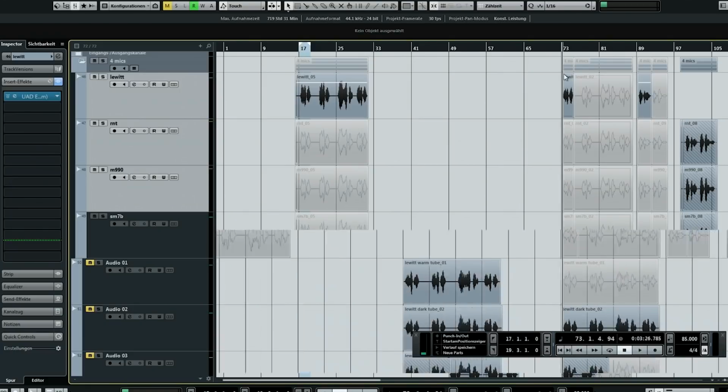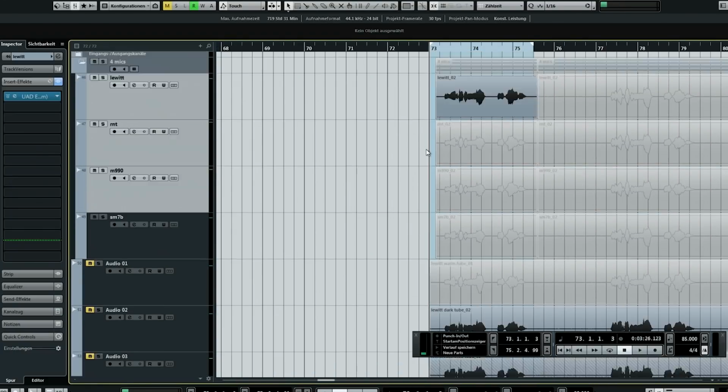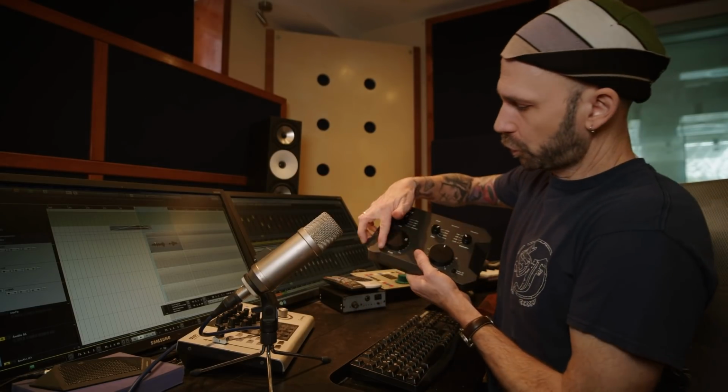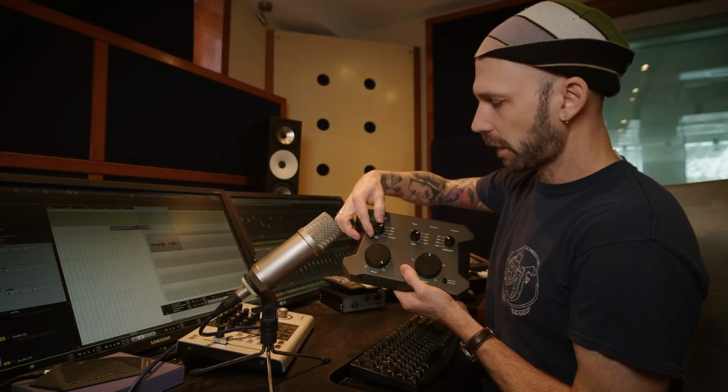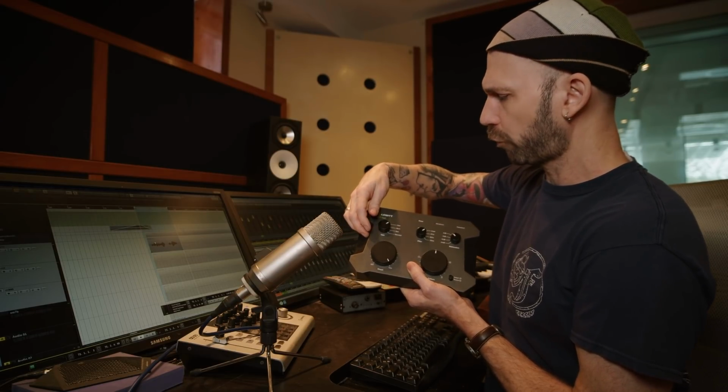But let's check out the different sound modes, the sound options. I'm gonna switch between what we just heard, the clear mode with the tube setting, and then we're gonna check out both the warm and the dark setting. Okay, maybe I wanna go from clear to dark directly, because that's the biggest difference.